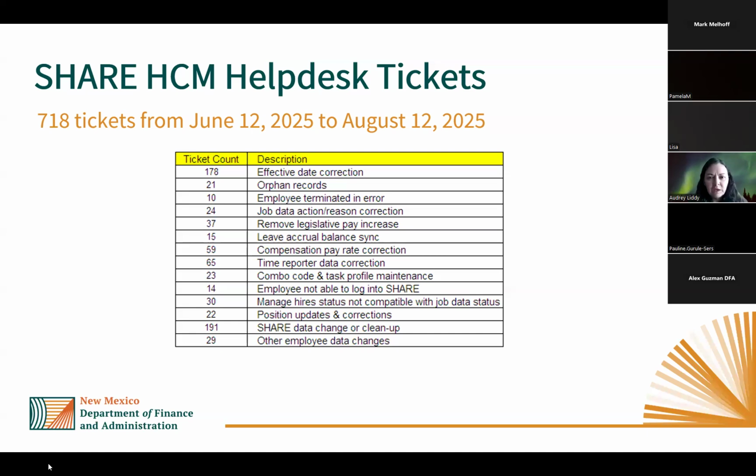But these are normal numbers for us as well. I just wanted to make you aware of the amount of work that our team, especially Dwayne, puts into the help desk, and ask for your help in trying to lower these numbers some. As you can see, we have 178 effective date corrections, 21 orphan records, a lot of corrections there. I'm not going to go through every single one. Obviously, some of these are legitimate, some cannot be helped, but when you are doing entry, please check that effective date. That is the majority of our tickets.